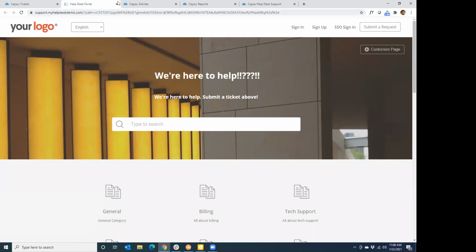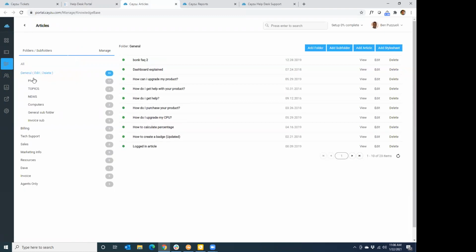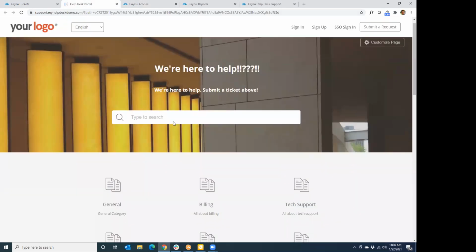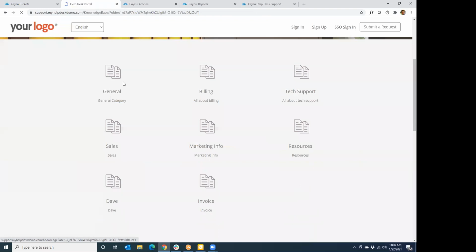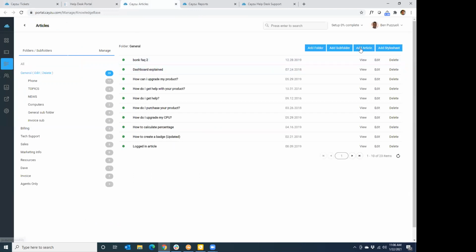The knowledge base is administered under the agent portal under articles. Okay, so what you will notice here is that there is a hierarchy. Okay, so the general will be the folder, and then you can have subfolders. That will correspond to your end user portal here. Okay, so these are your folders. When we jump in, we'll see your subfolders. Okay, very easy to add in knowledge.